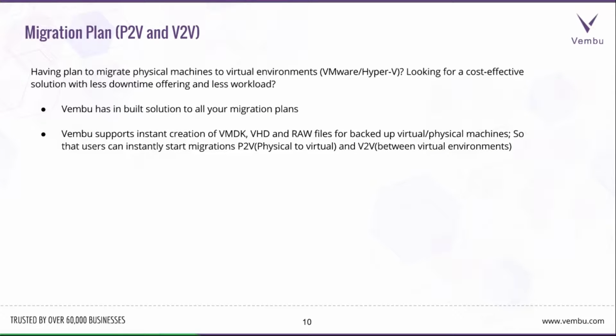And there have been several needs for migration between physical to virtual, virtual to physical, or between hybrid virtual environments like VMware to Hyper-V or vice versa. Vembu has a built-in solution for all your migration plans, such that it supports instant creation of the VMDK, VHD, and RAW files of the backed up physical or virtual machine, so that you can simply start performing the P2V, V2P, or V2V migrations using the application.